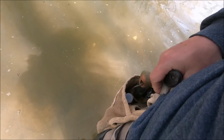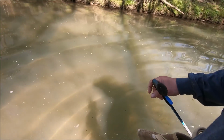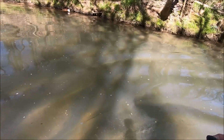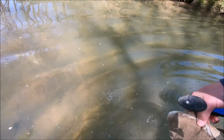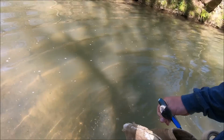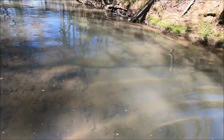I got to retie my man purse up. I'm trying to not let it get in the water. Hang on a second. I'm fixed. I don't like getting my man purse that Becky made me dirty. It's getting a little rough around the edges. But it's been a lot of miles.